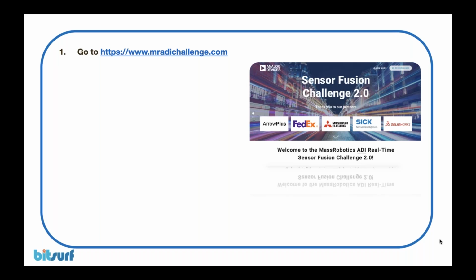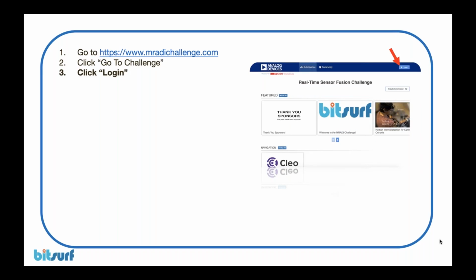So if you go to the website, https://www.mradichallenge.com, that is the landing page where you'll find information just about the challenge itself. And if you go into the upper right-hand corner, you can see the little button. It says, go to challenge. So you click on that button, and it's going to take you to the platform. And then you're going to click the login button in the upper right-hand corner.